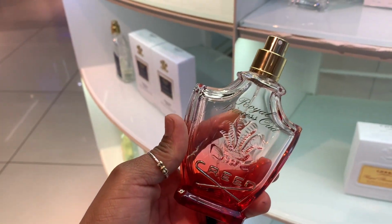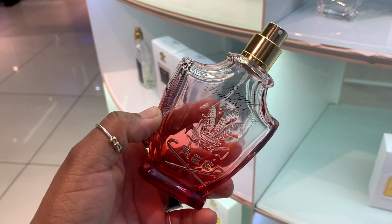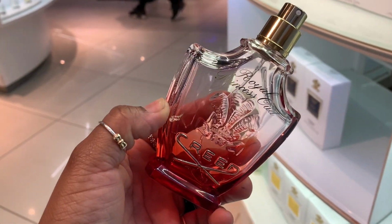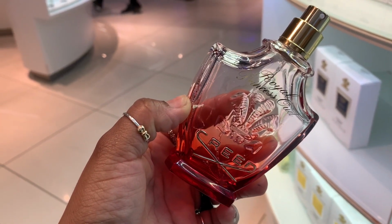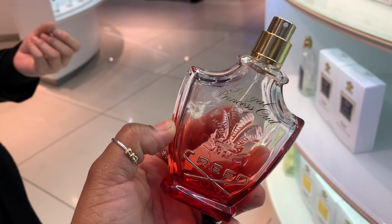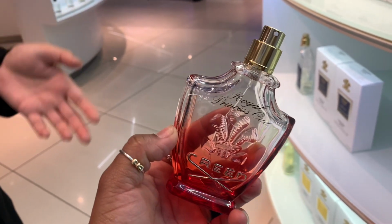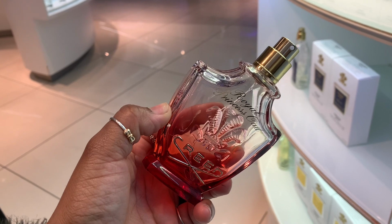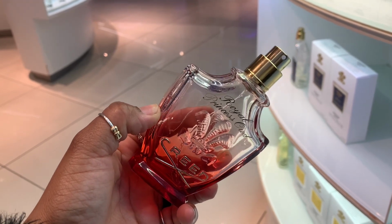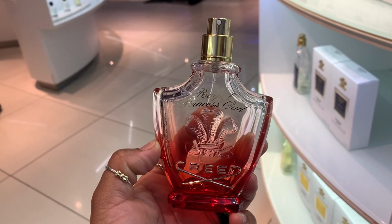Next, we have Royal Princess Oud by Creed, and this is a fresh, lightly sweetened, soft, powdery floral fragrance. What comes to mind is botanicals. It is a nice, soft blend of lightly sweetened florals. It is a little classy, very pleasant, very pretty. This is not just a boring floral scent.